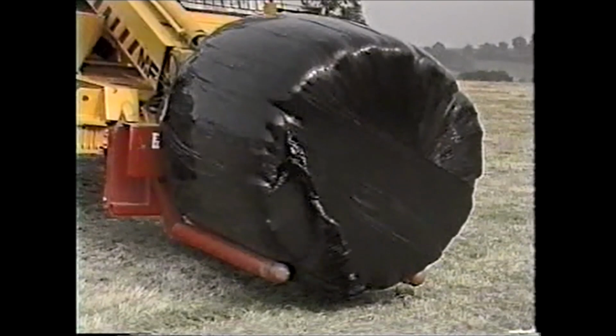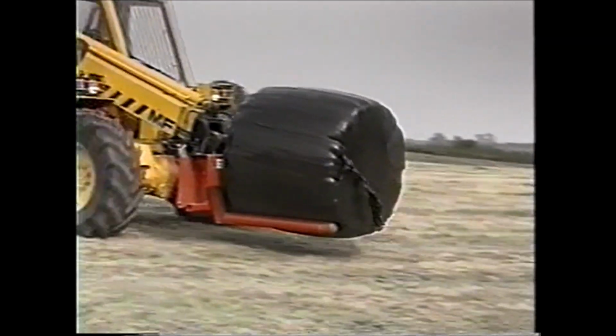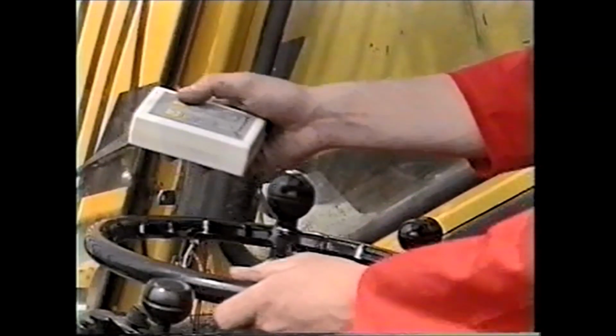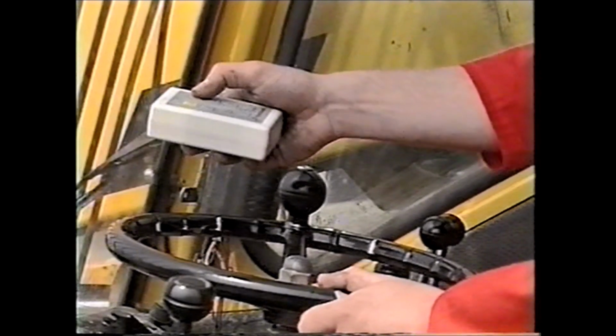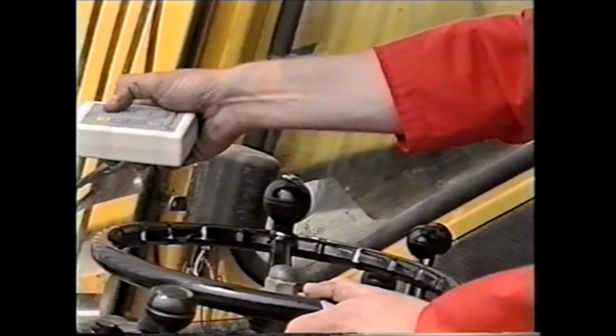This procedure is repeated until all the bales are wrapped and stacked, the operator being in complete control at all times. In an emergency situation, the wrapper can be simply stopped by touching any of the buttons on the remote controller or keypad.